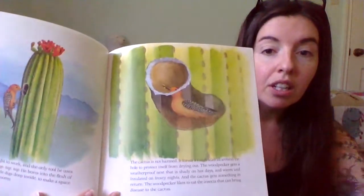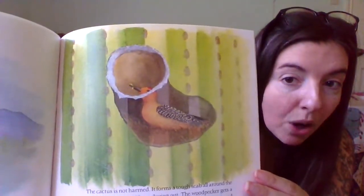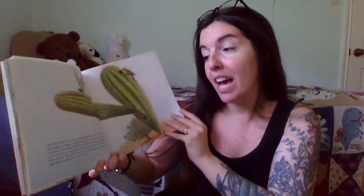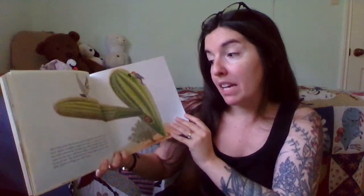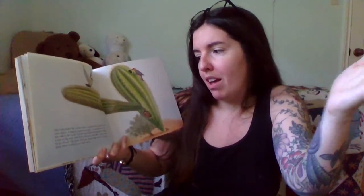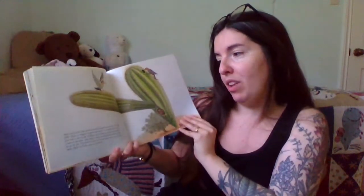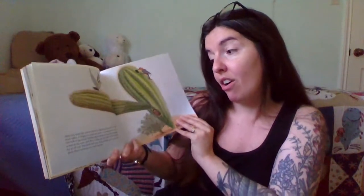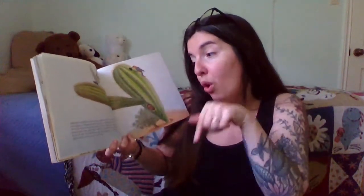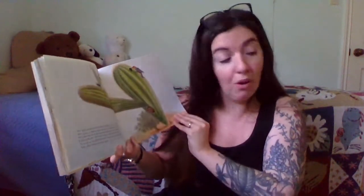And look, the woodpecker's inside eating a worm. After 60 years, the Cactus Hotel is 18 feet tall. To add more space, it begins to grow an arm. A woodpecker has a new hole in the trunk. Farther up, a white-winged dove makes a nest in the arm. And down below, an old hole is discovered by an elf owl.